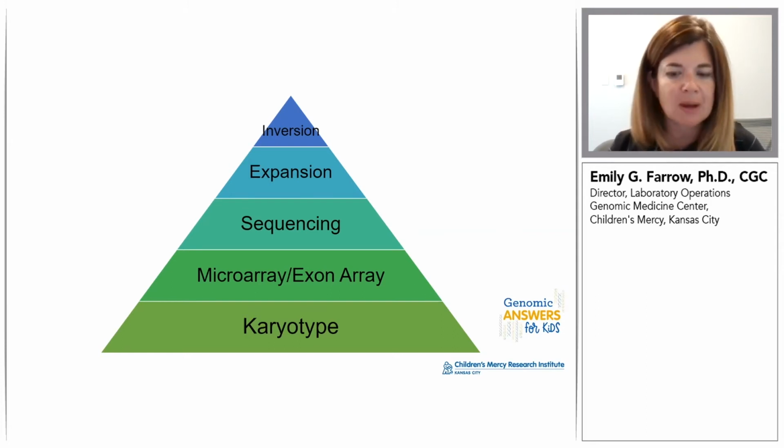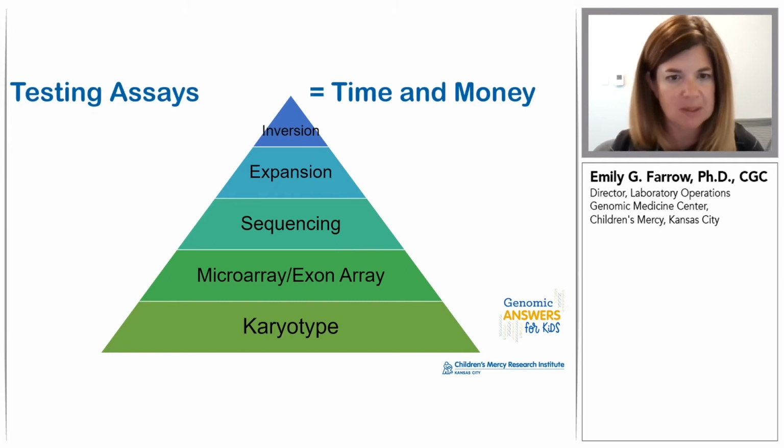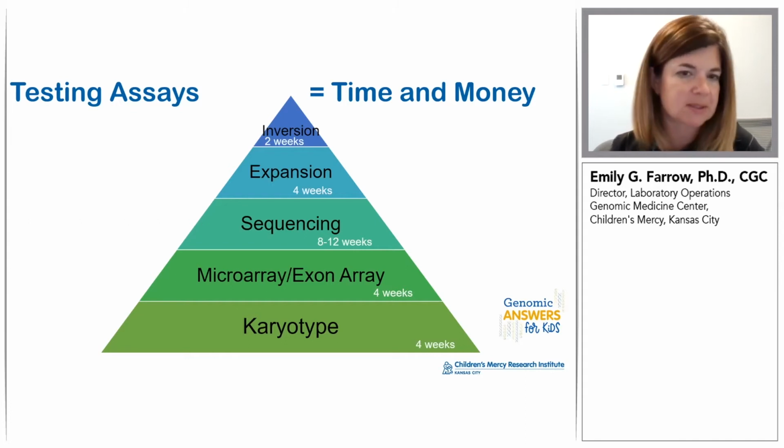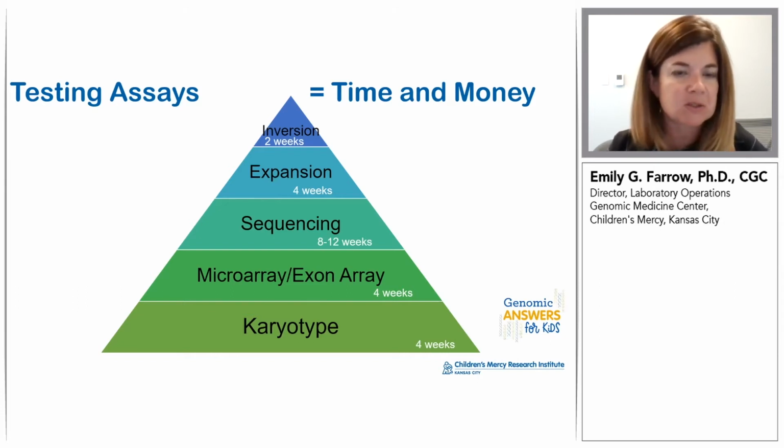And again, what this amounts to is that with multiple testing assays, we have increased time and increased money. If we look at average turnaround times for different technologies or assays that are used, we can have 4 weeks for a karyotype. You may have another 4 weeks for a microarray. Depending on which sequencing you're pursuing, it could be 8 to 12 weeks. If you're now suspecting an expansion disorder, such as myotonic dystrophy and hypotonia, that might be another 4 weeks, and so on and so forth.